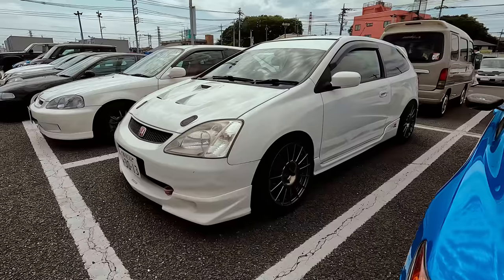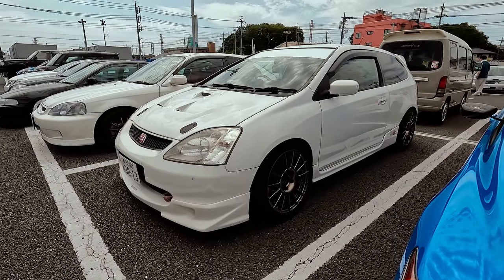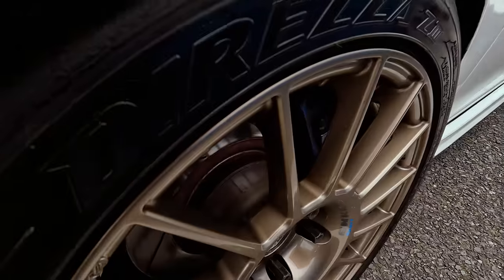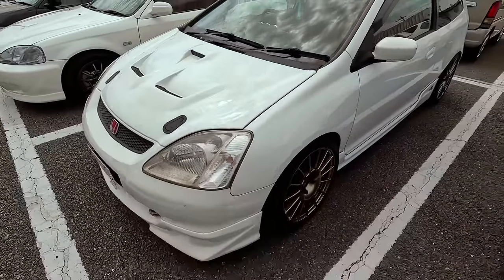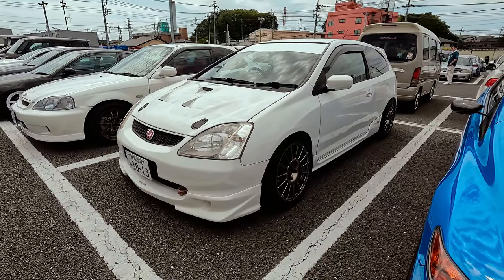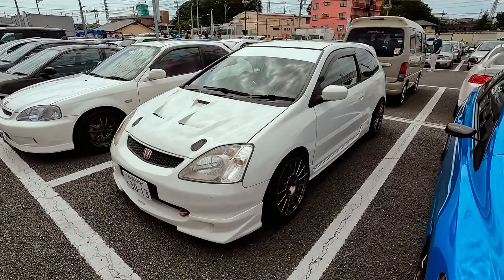The vented hood. Enkei wheels. Got a fat spacer on there. A fat-ass spacer on there. Mugen front lip, Mugen side skirts? No, those are Type R side skirts. Cool.